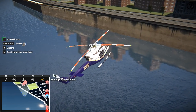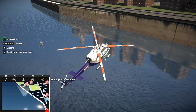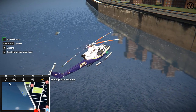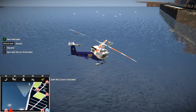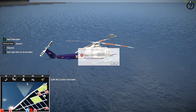Alright, I'm gonna try to hold the camera and see if we can fly better with me controlling the camera here. Alright, I'm getting it into the water. Screenshot. Crash the game. I don't know why. Sometimes when I take screenshots, it makes us crash. That kind of sucks. All right, let's try one more time at night and see how it is.